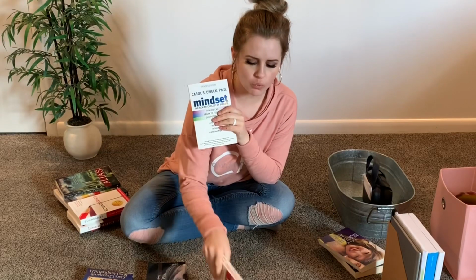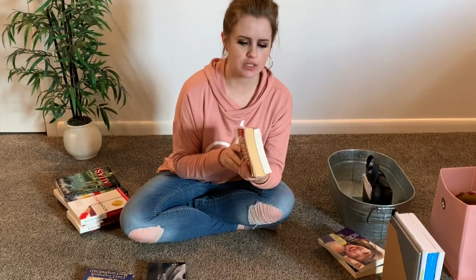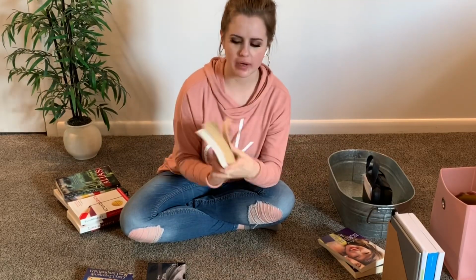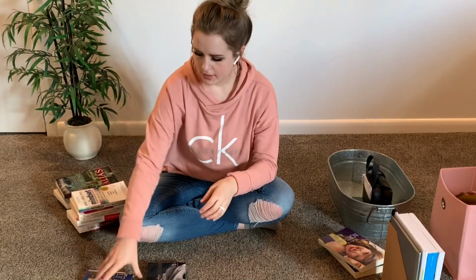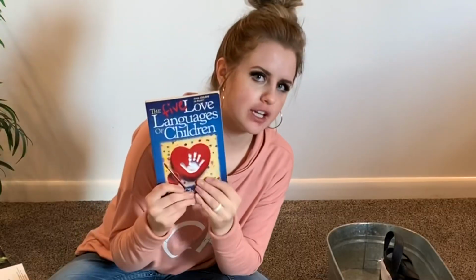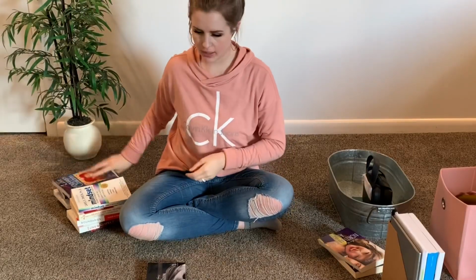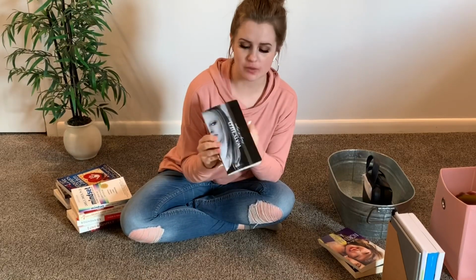And this one, these are more books that have such good information that I do like to refer back to them definitely multiple times in a year span, where it would make more sense for me to be keeping them. 5 Love Languages of Children. I think that love languages are a super big thing, and I do love this book. It'll definitely benefit me. Okay, I'm also gonna pass this one on to my nieces.